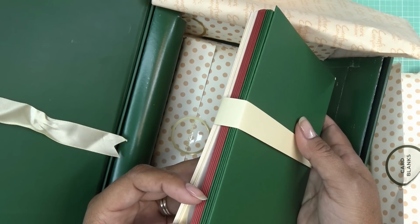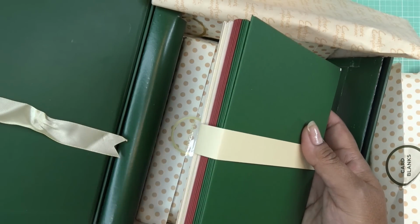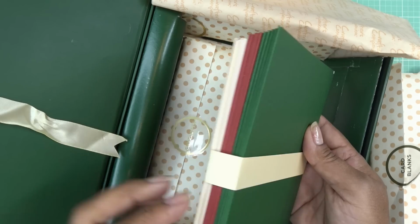It drives me nuts that my camera is so close. I'm going to have to readjust this as soon as I'm done here.